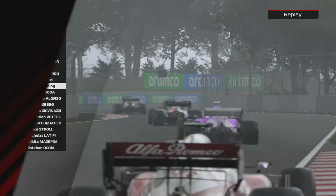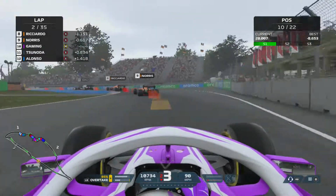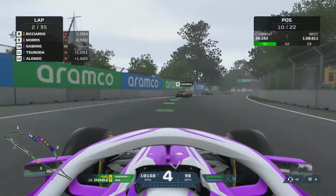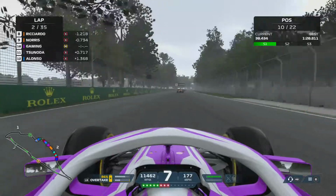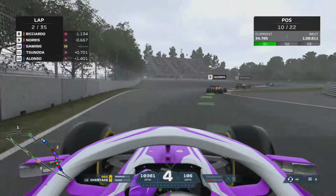So hopefully we can just stick within the DRS range of Lando Norris here. When DRS gets turned on at the end of lap 2, we can go ahead and get DRS and not get left behind, because if everyone gets DRS and we don't have it, the top 10 will really separate themselves from the rest of the pack.